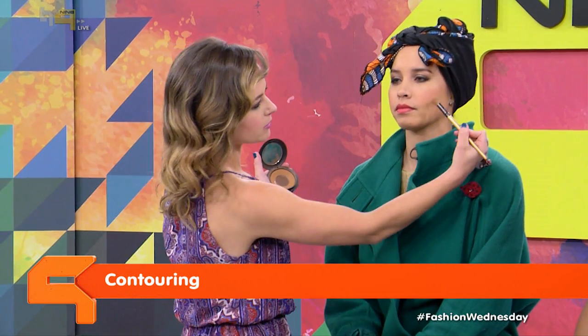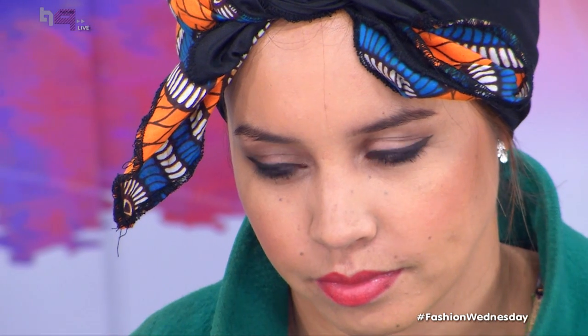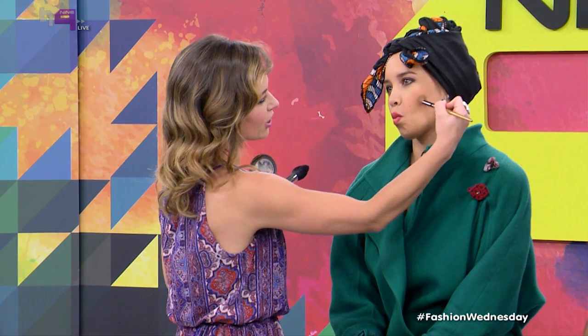And what we're going to do is go down the cheekbone. If you're unsure of where to go, you want to go just below that cheekbone. So if you suck your cheeks in, like a fish, that always gives a little bit of a guide of where to go. Don't go lower than your nose, just flick it up onto the cheek once you've done it. And again, blend.